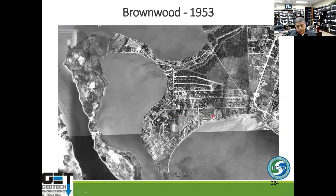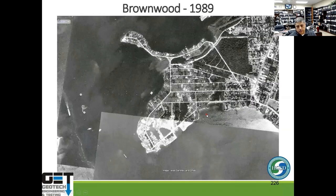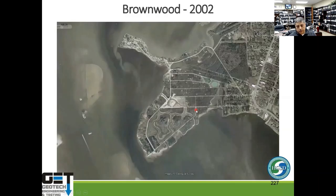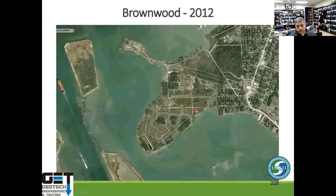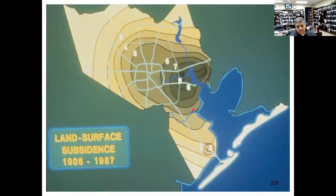This is 1953, 1978, 1989, 2002, 2012. So the area is slowly disappearing and floods. This is the Houston-Galveston area between 1903 and 1987, which dropped as much as 9 feet. These are values in feet.